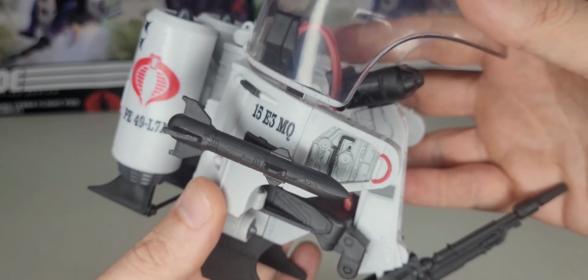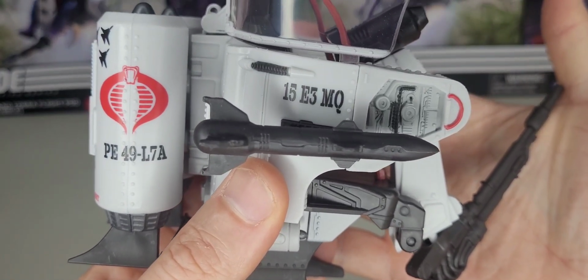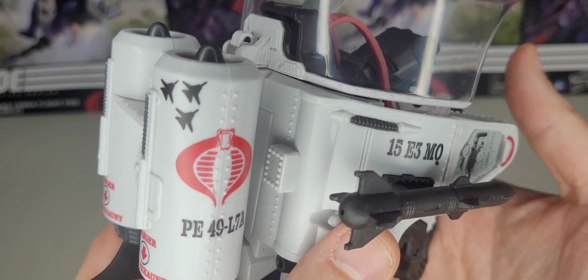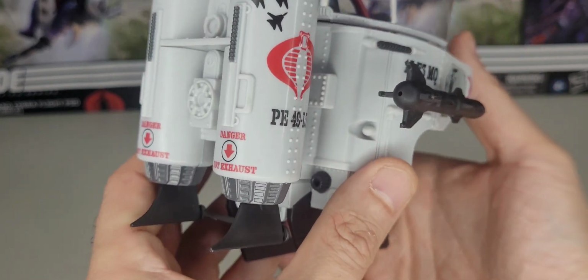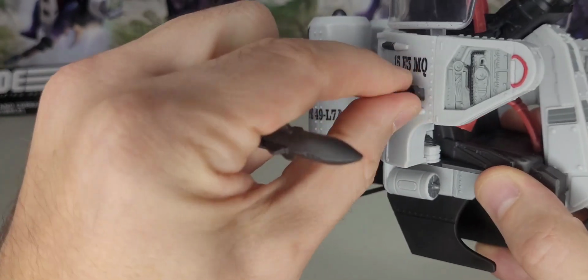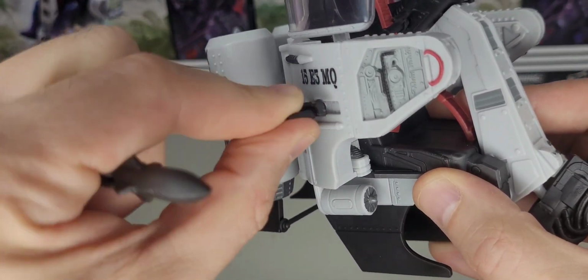Now, the good news is the flight pod's detail is super. I just love not having to put any of these stickers on. I mean, 3 stripes. This thing took out 3 Sky Strikers. I'm calling bull on that one. But look, all the decals are great. They're very cool. A lot of them match. At first, I was worried about this thing. You may have seen it in some other reviews. I was like, oh no, more QC issues.